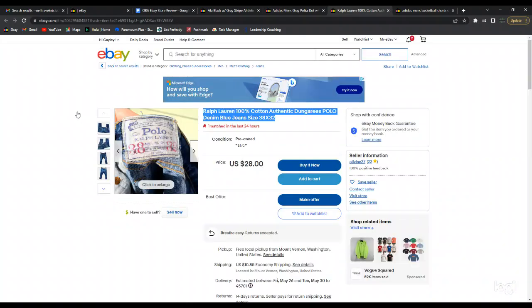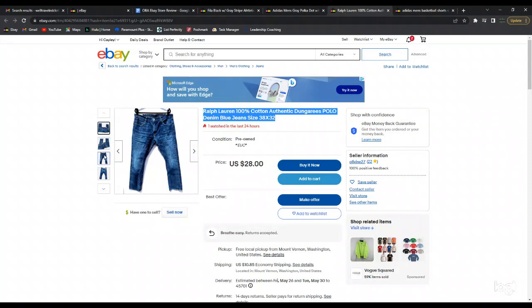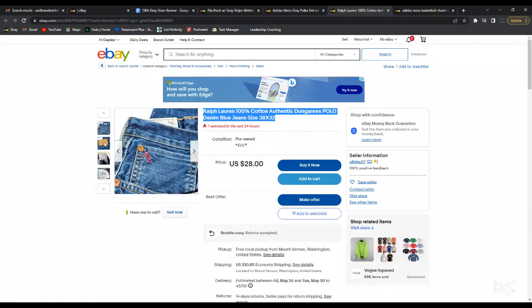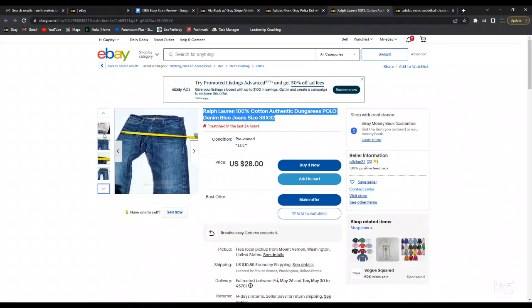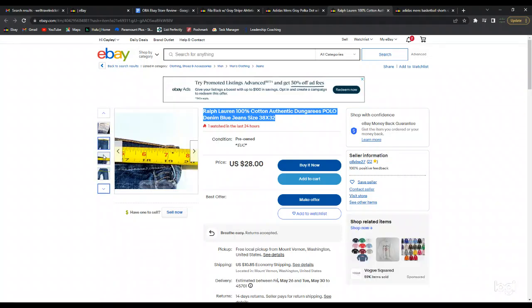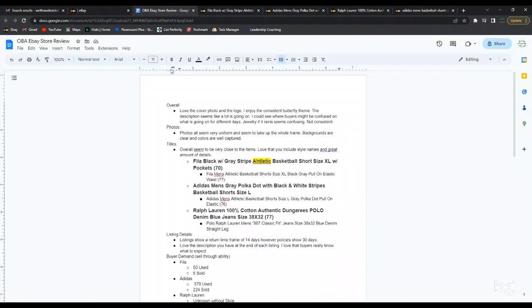We'll click through this last one here as well, just to show all the YouTube viewers exactly what your closet looks like. You do a really good job at showing all of the close-ups for photos. Background's clear, well captured. I think that those look pretty good.